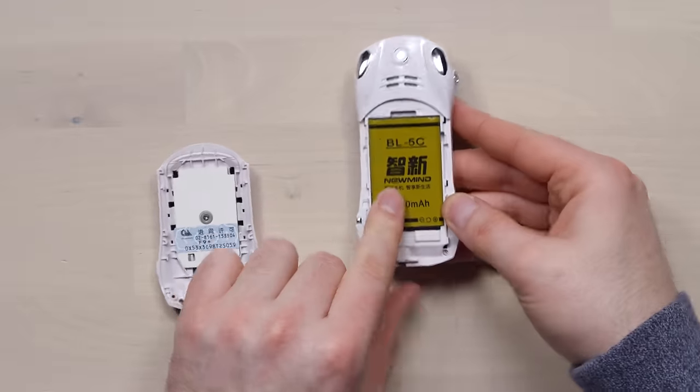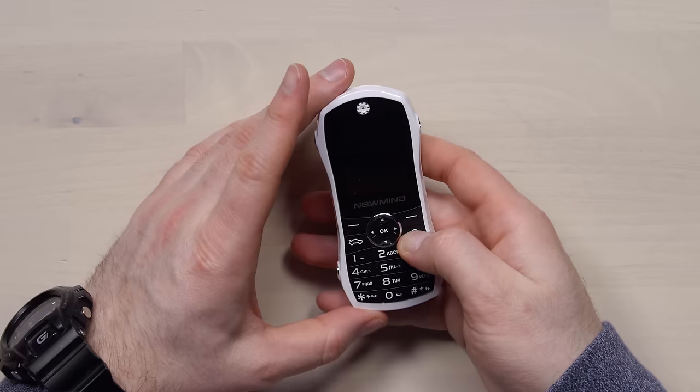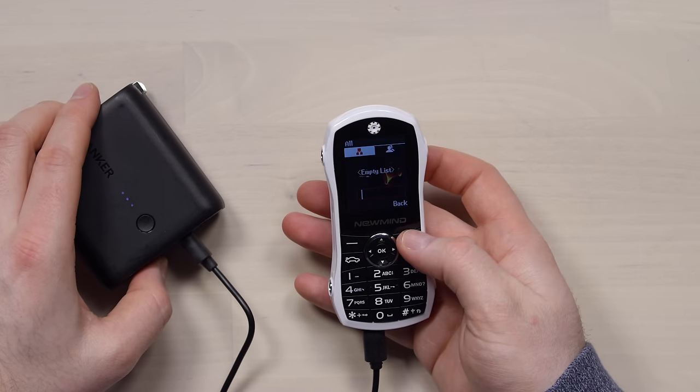This is just a charger. That's all you're gonna get. It's probably all you need. 2,000 milliamp hours. That's a step up. That's an upgrade. Now, let's see if I can power it up. This guy definitely needs a charge. Oh, here we go. All right, I'm gonna leave this one plugged in, but it's booting up now.